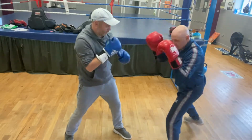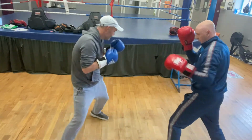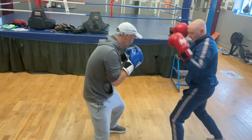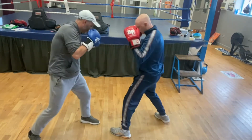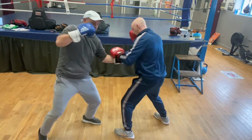We'll use movement and we'll use our hands, creating a decoy. Again, foot moving, creating decoy. Uppercuts. We'll be comfortable blocking uppercuts to the head and to the body.